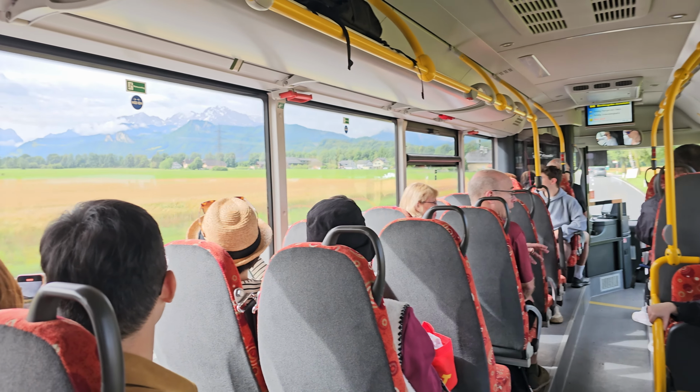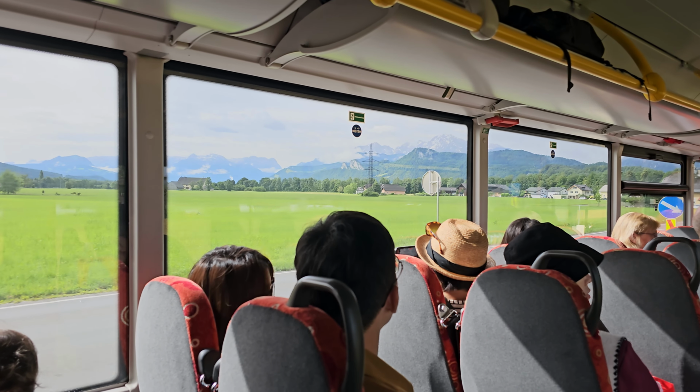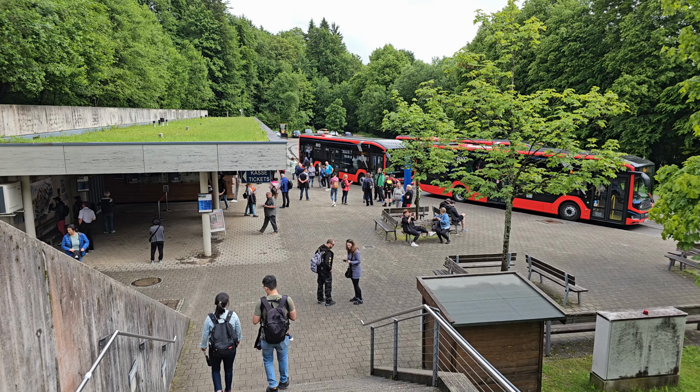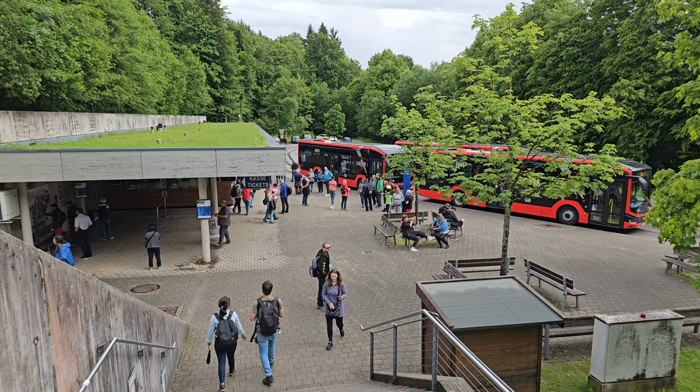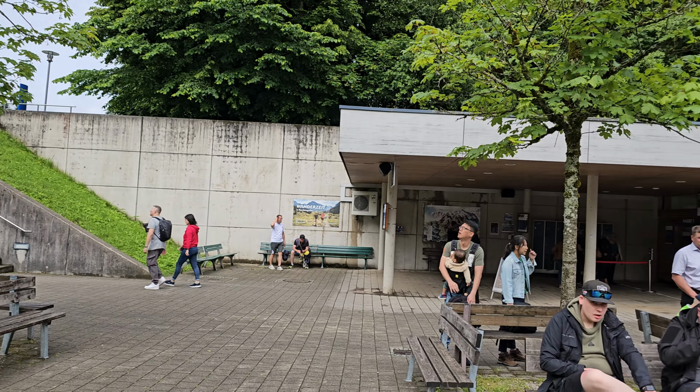When I was visiting Salzburg, I took the time to go and experience this slice of history, and you're going to join me. If you want to visit the Eagle's Nest, you can't drive up to it, so it is from this car park where you can get tickets for a bus that will take you up.